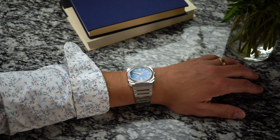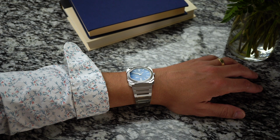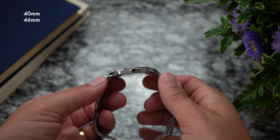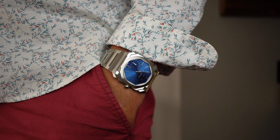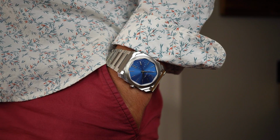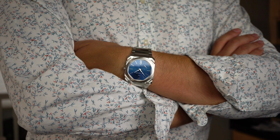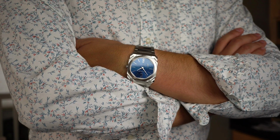Like all other Finissimos, or is the plural Finissimi? Whatever, like all others of these, this watch is 40mm across, 46mm long, and just over 6mm thick. That's thinner than the bracelets of many watches. Because of the almost square shape of the case, the Finissimo is a very large 40mm, at least from the top. I have no problem wearing this on my 7-inch wrist, but I do wonder what it would look like on smaller wrists. However it looks though, it's bound to be comfortable because of its lightness and slimness.